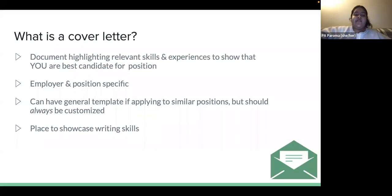It's also a good way to showcase your writing skills, because often companies may ask for someone who is skilled at writing, but they may not ask for the submission of a specific writing sample. So it's always good to write a good cover letter that showcases not only your skills that are relevant to the position, but also your skills as a writer.